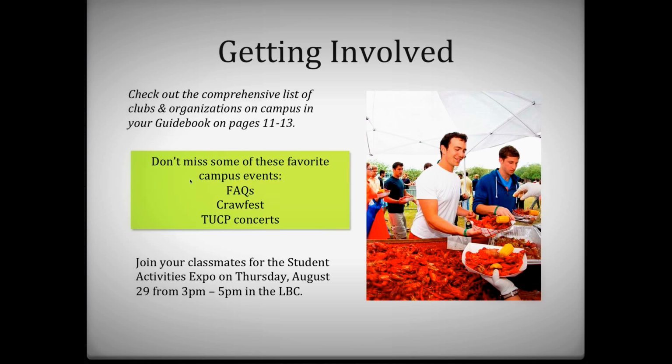Another one of our big events is Crawfest. It happens every April. It's listed as one of the top music festivals on a college campus. There's 3 stages of live music, thousands and thousands of pounds of boiled crawfish, and it's just a great time for the Tulane community to come out and relax in the spring. It's always a beautiful day.